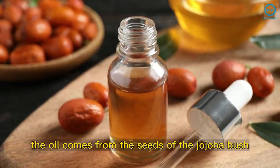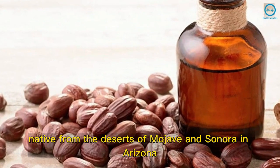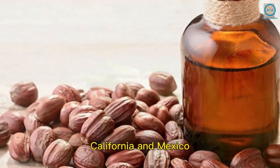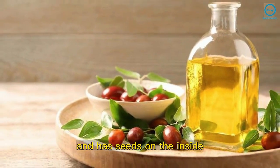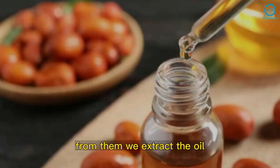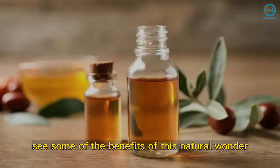The oil comes from the seeds of the jojoba bush, native from the deserts of Mojave and Sonora, in Arizona, California, and Mexico. The fruit is similar to a bean, green and oval, and has seeds on the inside. From them, we extract the oil. Did you know that? See some of the benefits of this natural wonder.